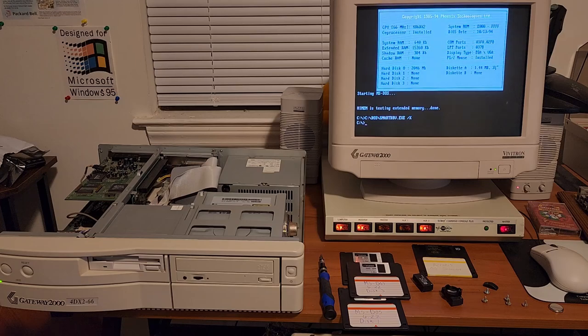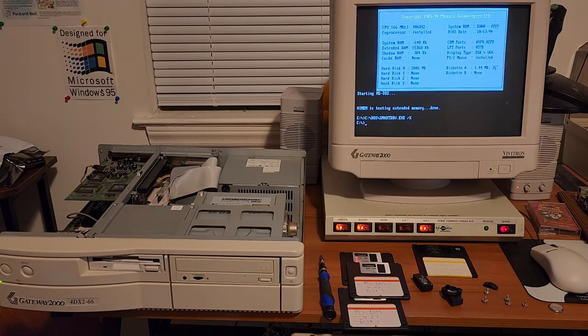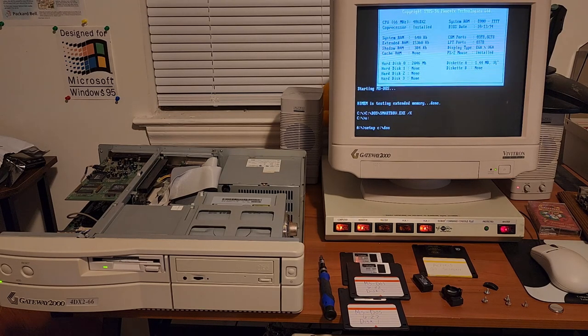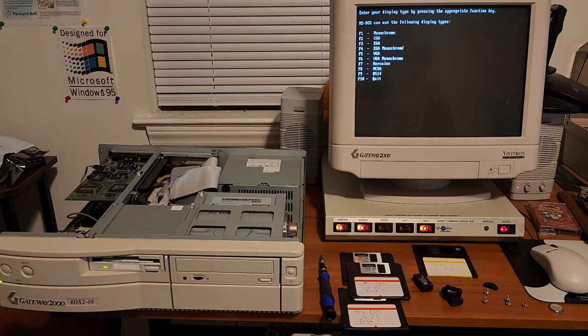Now, next thing we're going to do, assuming I can find the right disk. I don't know where I put it. I'm not a very organized person. We're going to install the supplemental tools for DOS 6.22. Okay, I found it. Just gives us some added features like a DOS shell. Can't remember if it was setup or install. Guess we'll find out. Okay, got it right, and we'll install all components. All right, we have a VGA card, not a quick card.